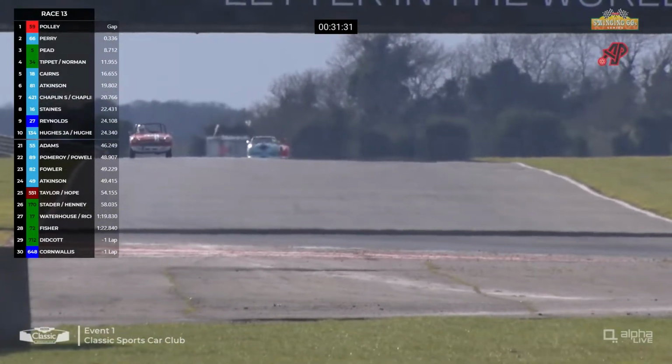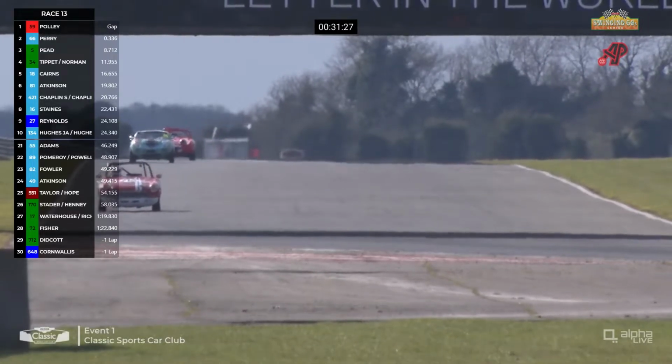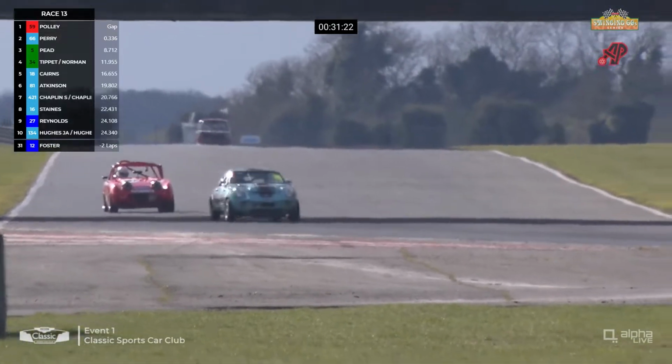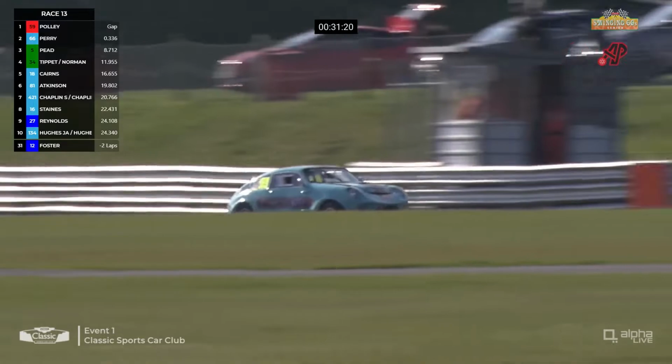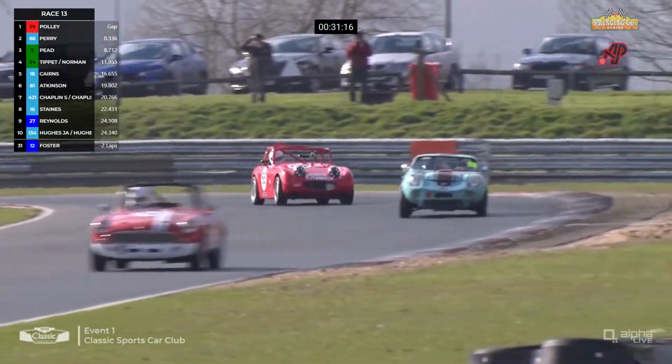The Marcos is a fairly aerodynamic shape, isn't it, in reality, for a little small car? But of course, Richard Perry's car is quite low slung, isn't it? You just got the roll hoop because it's an exposed roof on that car. Might he be able to close in? No, they're evenly matched as they head down in towards the braking area. They'll both be running the A-Series engine, of course.